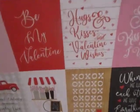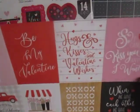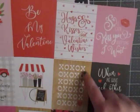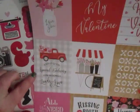We'll see what happens. I also got the Cupid & Co. by Echo Park. They just had some random stuff, I think, from last year. I went ahead and picked this cut apart sheet. I really like that. I like the XOXO. I thought that would be really cute on a card. We'll see. And I even like this one, Cupid & Co. Special Delivery, Sending Loads of Love.